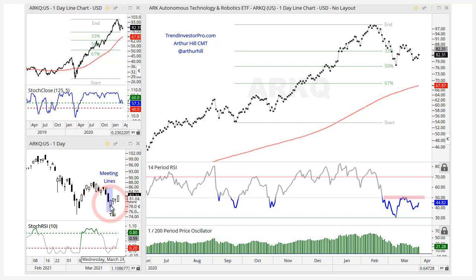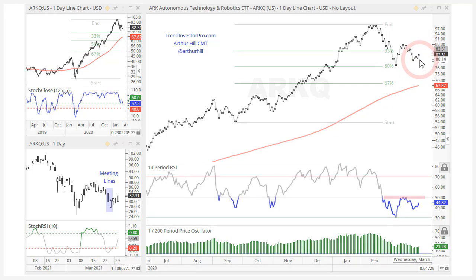So this is a meeting lines pattern. You have a long black candlestick decline, you have a weak open and a strong close near the close of that prior candlestick. And so it's a bullish reversal pattern, and you got confirmation with a further advance the last 2-3 days and one more, including today. So it looks like this one is ready to turn back up.